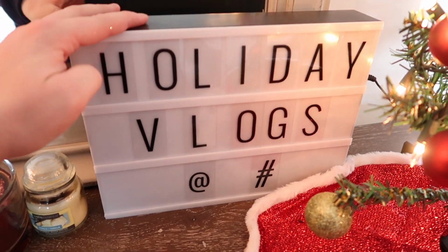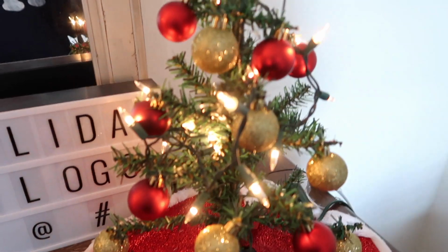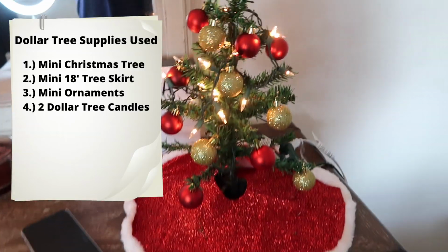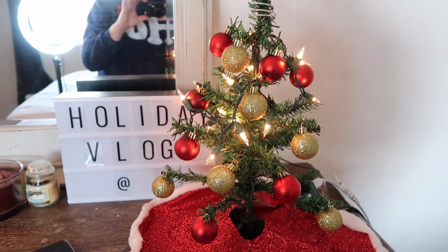Just re-added my iconic holiday vlogs, little light up board, and here is the final picture of the little mini tree. All of this costs less than $4 at the dollar store. How cute did it come out? It looks really good on the dresser.